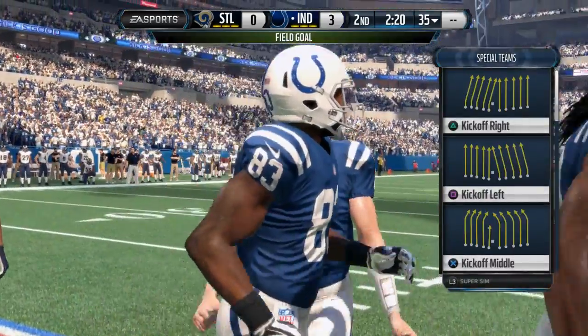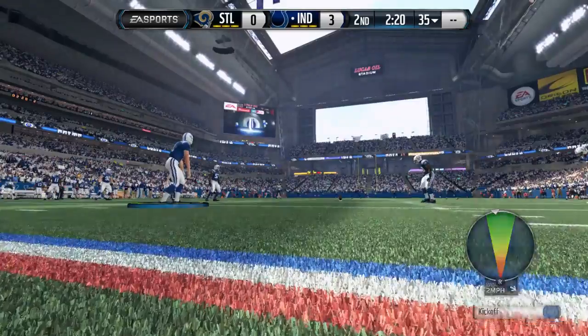And just overall athleticism, he isn't the most athletic guy on the field at any given time.